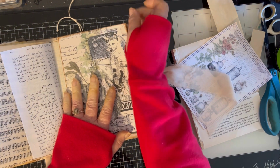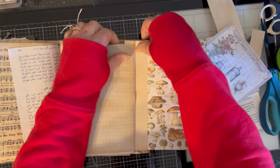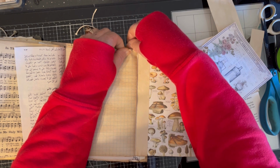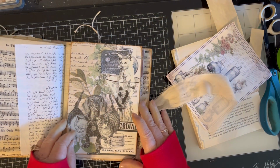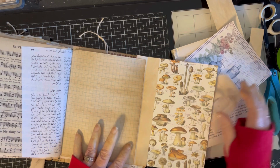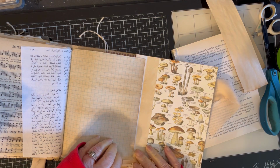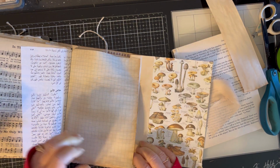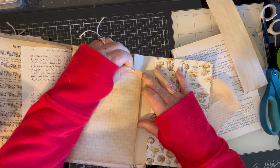Okay. And then when we flip it open, we have... get that straight. Probably could have done that a little closer. See if I can still get it off since it's glue stick. Move it in a little closer. There we go.